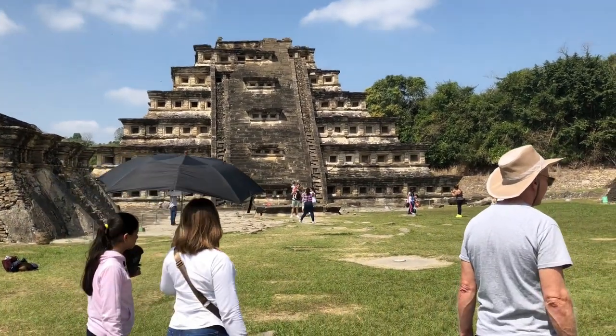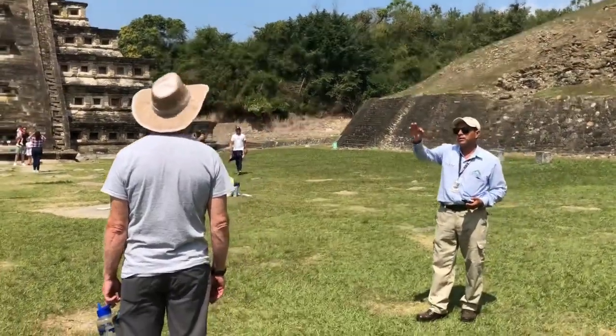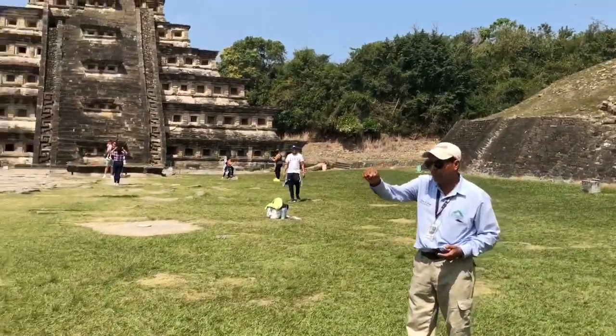Now Antonio is explaining about the number 3 and how important the number 3 was to the Totonacas. Scott, the number 3 was an important number.